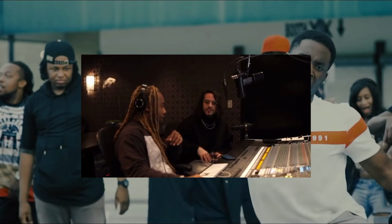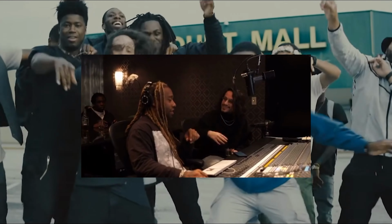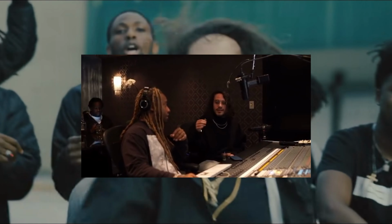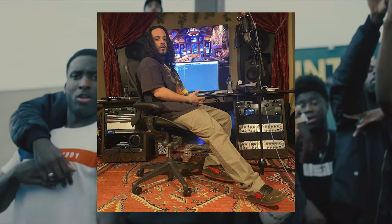Also here, he's recording with Ty Dolla $ign in the studio using the Sony C800. So maybe he has changed his mind on the way he thinks he sounds on that mic, but it appears that he is mainly only using the Manley reference microphone at this point.